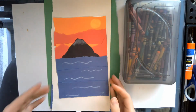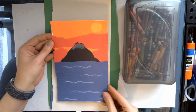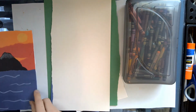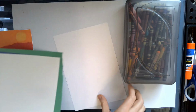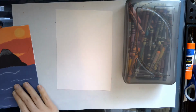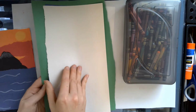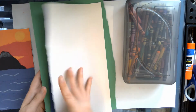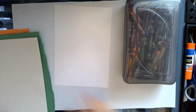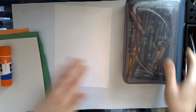For today's project, we'll be making a landscape. That just means a picture of a place outside. Today we're going to tear paper to make our landscape, so we'll need some paper. Make sure you have a piece of paper for the background, and then some colorful paper that we can tear into strips. So I've got some green and blue paper, but I also have a piece of white paper, and if all you have is white, that's okay. You'll also need a glue stick and some crayons.